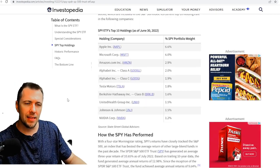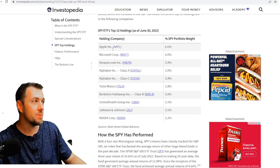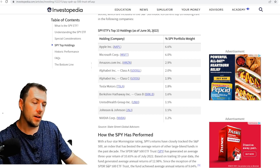However, on the intraday level, these are the stocks that matter. If you're watching SPY and you're trying to trade SPY and you're trying to be a day trader, these are the ones that move the SPY. We have Apple coming at 6.6% portfolio weight as of June 30th, 2022. So, as of a month ago.